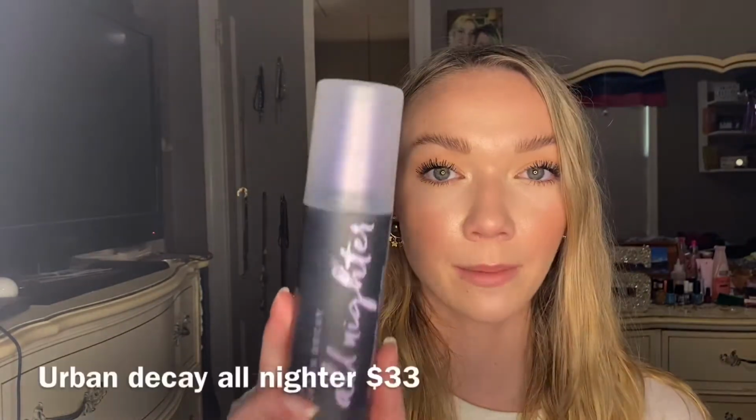I do have a couple of setting sprays. So first, this is the Urban Decay All Nighter. This is just a classic one, but really in the summer, this does make your makeup last like so much longer. I use this sparingly because I don't want to buy another one because it's so expensive, and I hate buying things like setting spray.